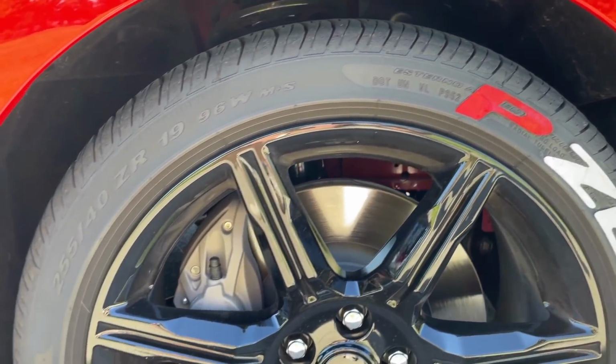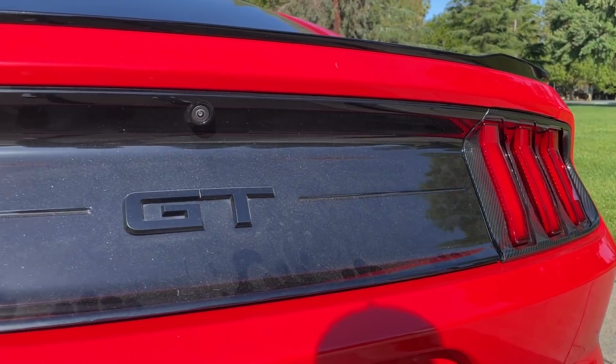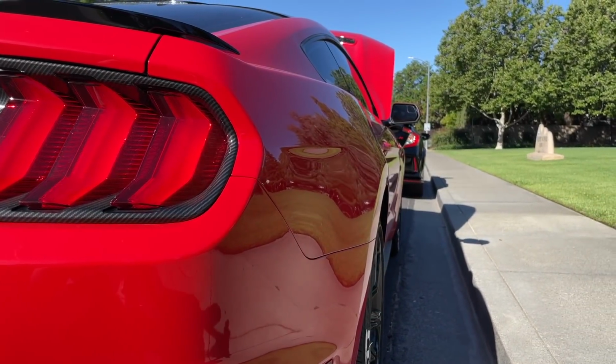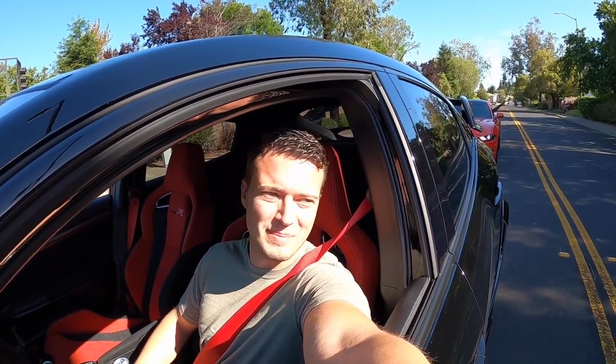How do they make a V8 rev to 7,400? That blows my mind. That's higher than my S2000 rev. That's crazy. I am so pumped for this, guys. This is gonna be wild.